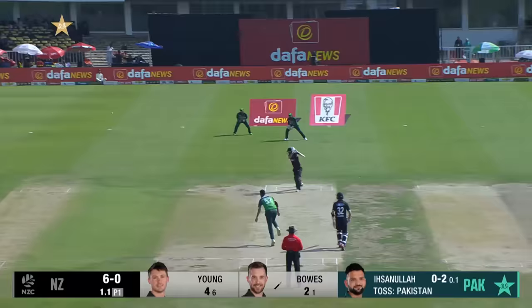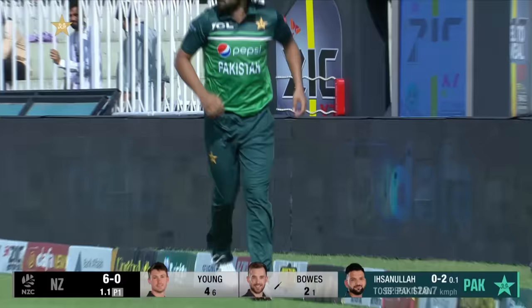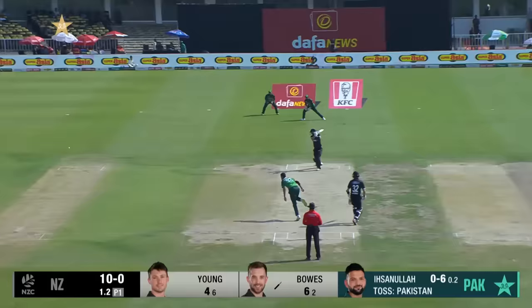Up and through the air and through the fielder as well. Probably should have been cut off. Once again crunched through the offside. Back-to-back boundaries for Chad Bowes.